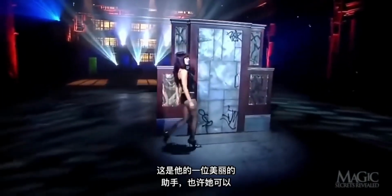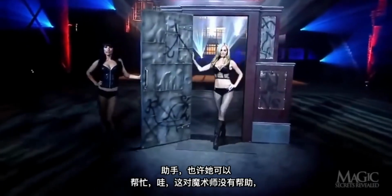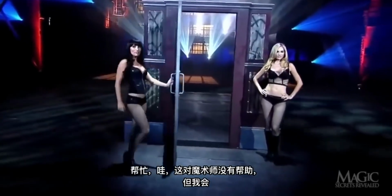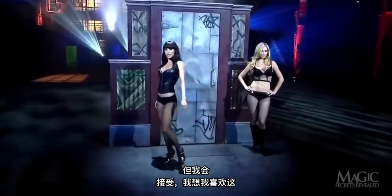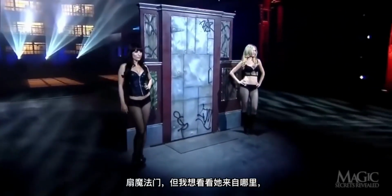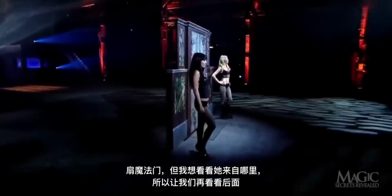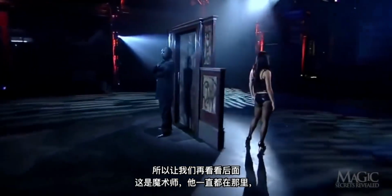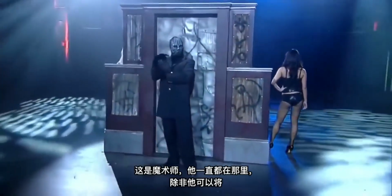Here's one of his beautiful assistants. Maybe she can help. Wow, that was helpful. Not the magician, but I'll take it. I think I like this magic door. But I want to see where she came from, so let's have another look behind. It's the magician. Was he there all along? Couldn't have been, unless he can turn invisible.